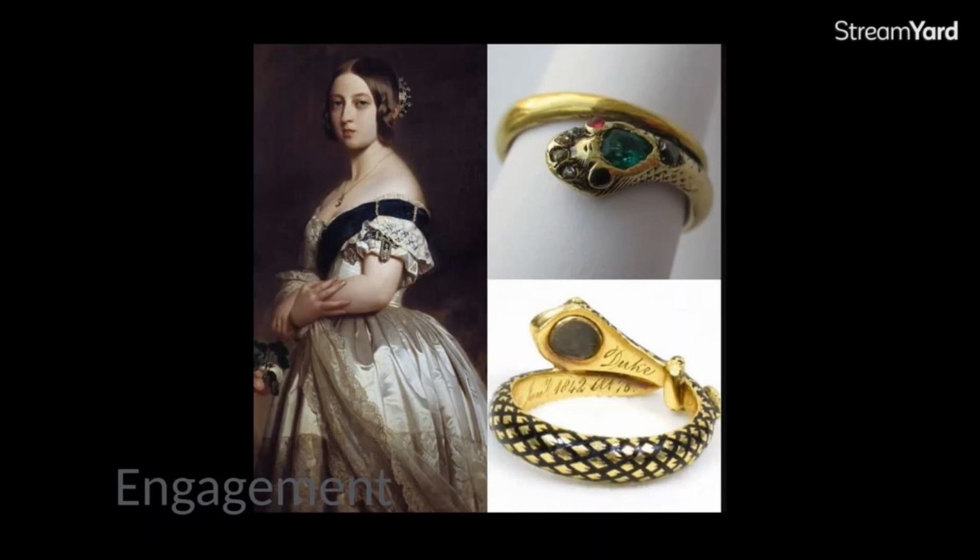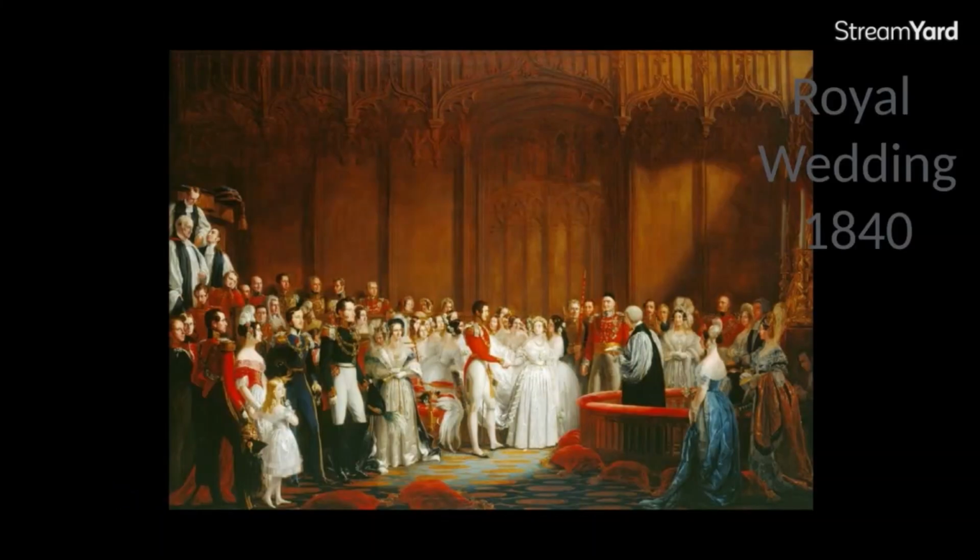She was a bit of a trendsetter too. So when it came time for that royal wedding, royal women usually wore their very best dress regardless of what color it may be, and hers happened to be white. And she actually kicked off this trend to have white wedding dresses. And here we have it, that royal wedding that took place in 1840 after their whirlwind romance.